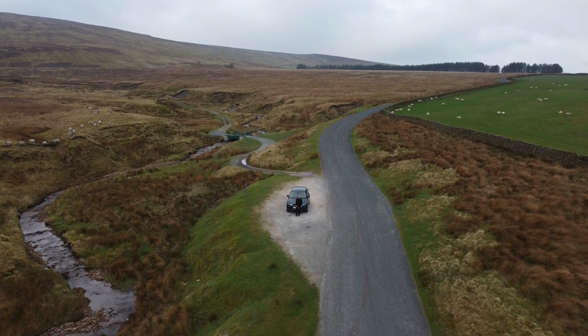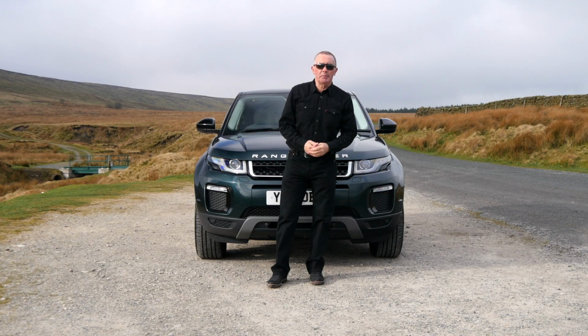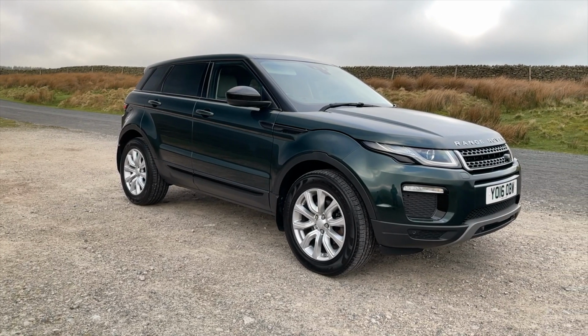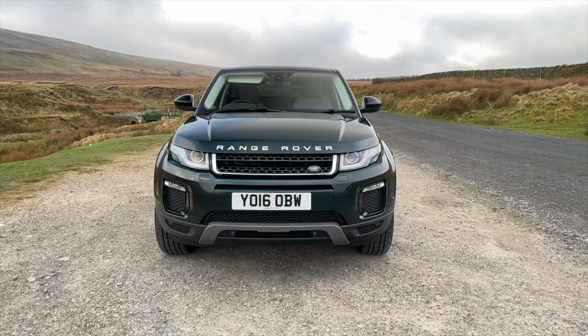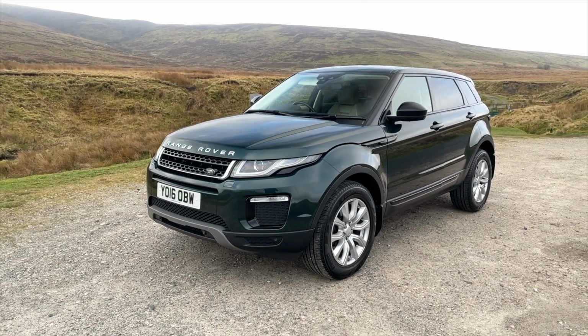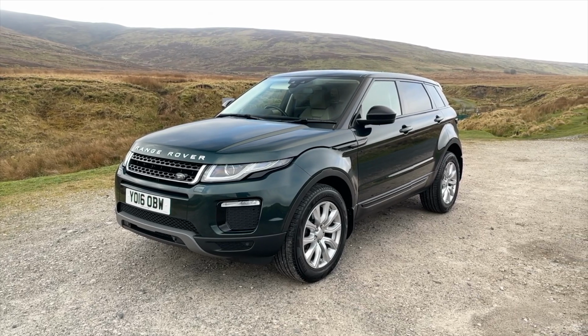Today I'm going to show you around our Range Rover Evoque, then I'll take you for a ride in it, but first I'll tell you a little bit more about it. It's an Evoque 2 litre TD4 SE Tech Automatic 4-wheel drive, 2016 on a 16 plate. Has done 55,908 miles, but will have done a few more because I'm driving around in it today.